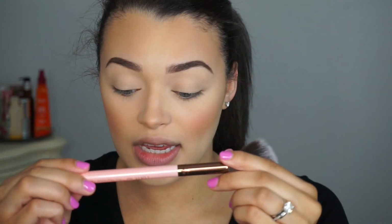I don't know, because it's got a lot of give to it, so I don't know what you would use it for, but this retails for $24 and you get it in the box, which is awesome.